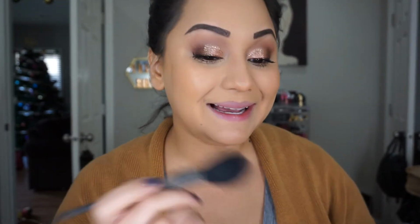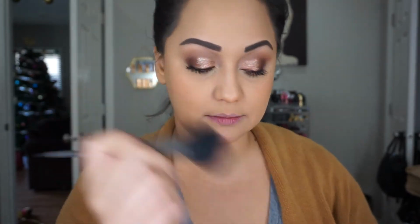For my blush, I'm gonna go in with this Becca copper highlighter thing. I'm gonna take this NARS brush and just lightly dip into it. And then smile. And I'm literally just hitting the apples of my cheek with it. I'm gonna skip out on the highlighter today because I really want the focal point to be the eyes.